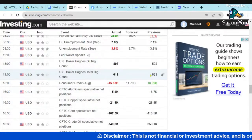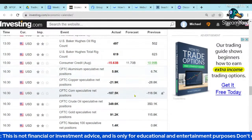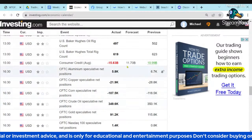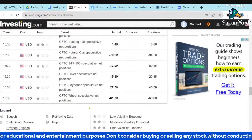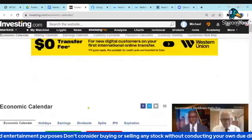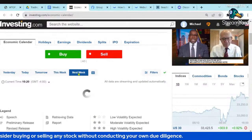Rig count continues to go down. So again, they're shutting down rigs, trying to hold the oil price up. And although in this case the oil price is going down, they're cutting rigs. So I expect that trend. They'll continue to cut rigs, try to hold the oil price up.